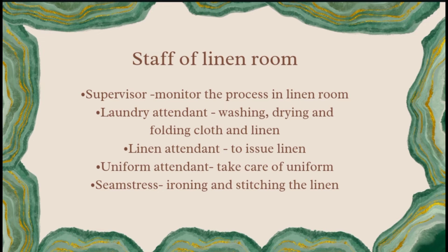Next is the uniform attendant. The attendant in the linen room issues linen, and is responsible for receiving and distributing clean, pressed uniforms for team members and the hotel. And lastly is the seamstress. The seamstress in the linen room does ironing and stitching of the linen.